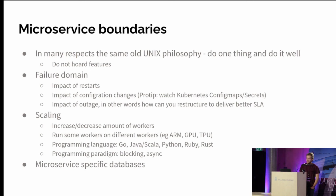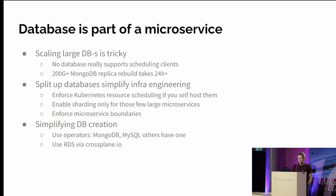And last week I had a nice opportunity to resync a relatively large MongoDB database. I discovered that it took almost 20 hours to synchronize, after which it concluded that it had still fallen out of the cluster because it was unable to replay the oplog from the primary. So after having a bunch of discussions with different people, I concluded that a microservice consists not only of the application itself, but also the database. It used to be the case that persistent workloads in Kubernetes were kind of an esoteric thing that you don't want to do. But if you want to, you can run them.